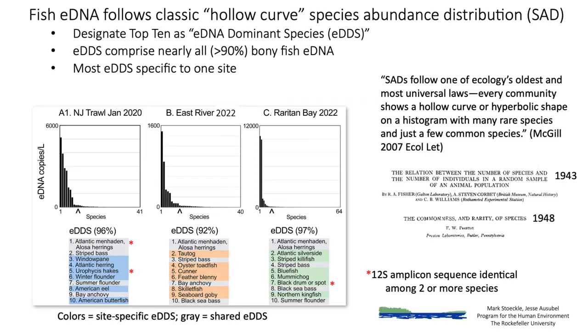We found that fish eDNA follows a classic hollow curve species abundance distribution, or SAD. This is the most important finding. Everything else I'm going to talk about arises from the fact that fish eDNA follows a hollow curve species abundance distribution. A hollow curve SAD is not unexpected.